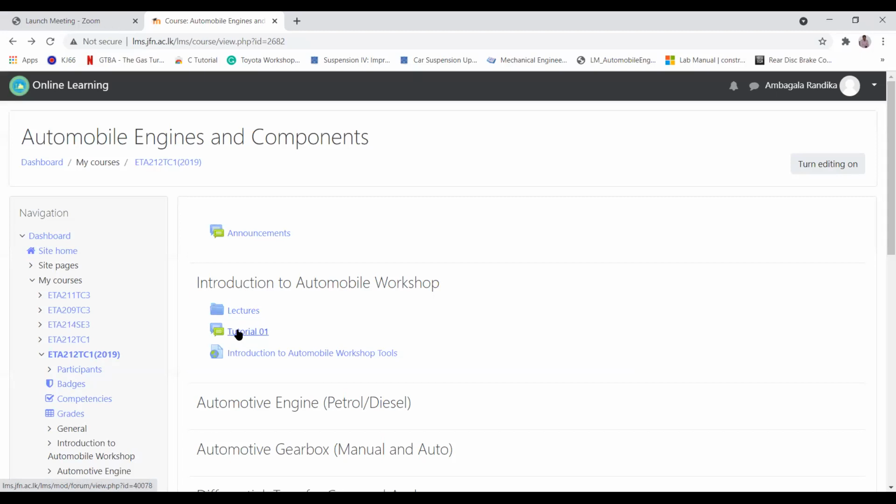So tutorial 1 is actually going to be based on the next class. That means introduction to automobile workshop tools. Before I even start, I need to say something. When you are in the classroom, you should be using your technical terms, right? Everything should be discussed in technical terms. For example, I will just explain something simple.